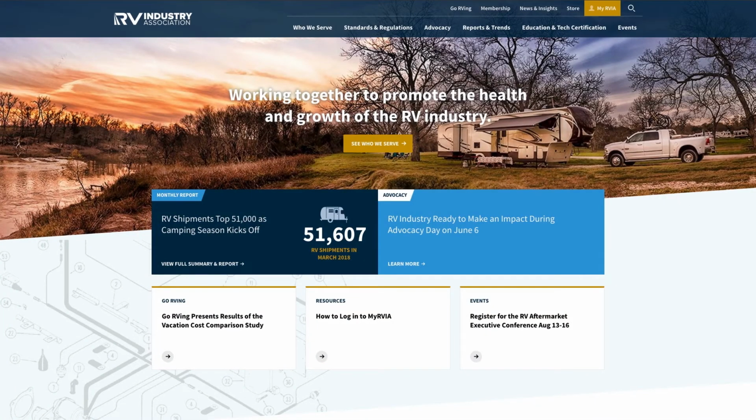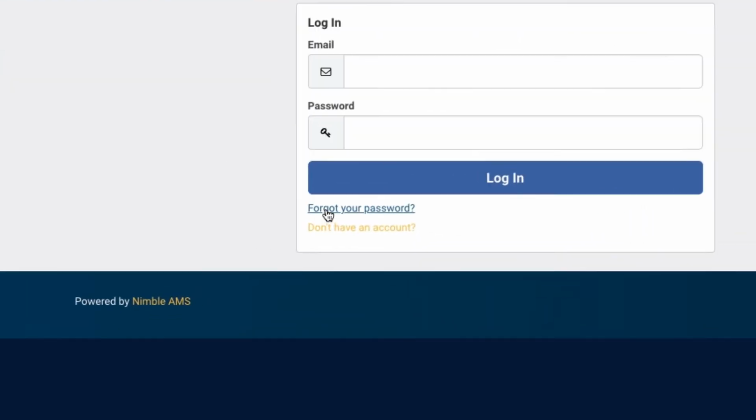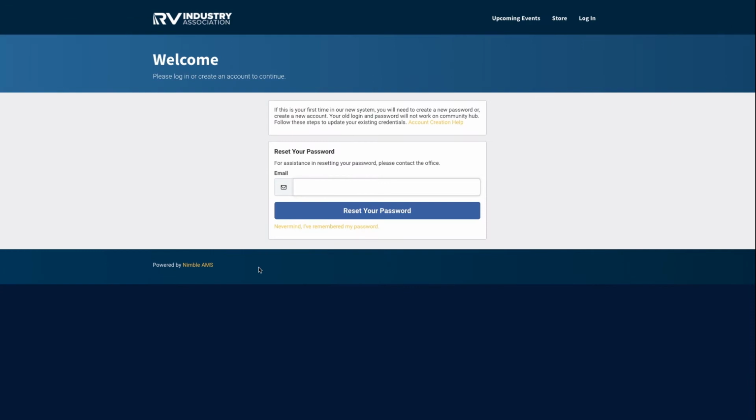Navigate to MyRVIA from the link on the new rvia.org website, where you will be prompted to log in. Click the link on the bottom left corner under the Login button that says Forgot Your Password. On the next screen, enter your email address and click Reset Your Password. You should receive an email within 5 minutes with instructions to reset your password. But if you don't, be sure to check your junk mail folder.